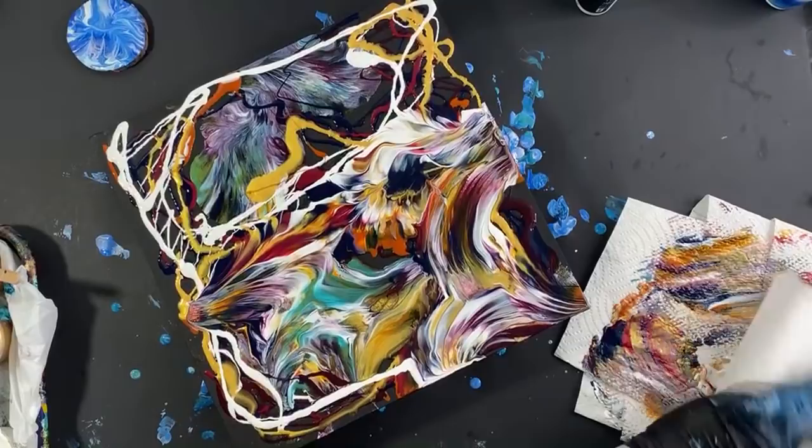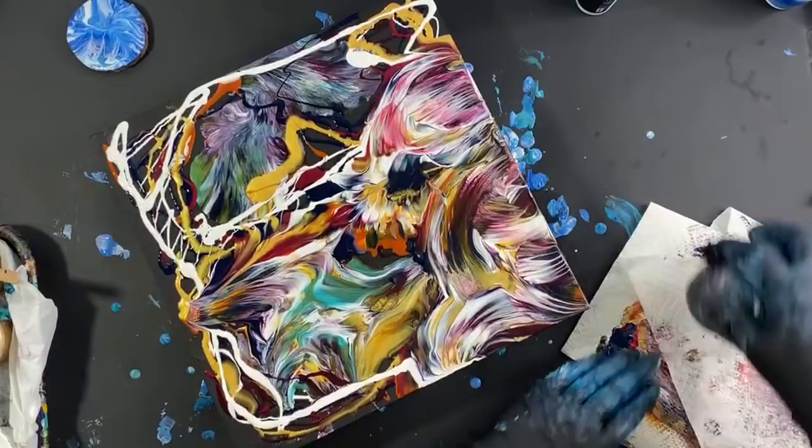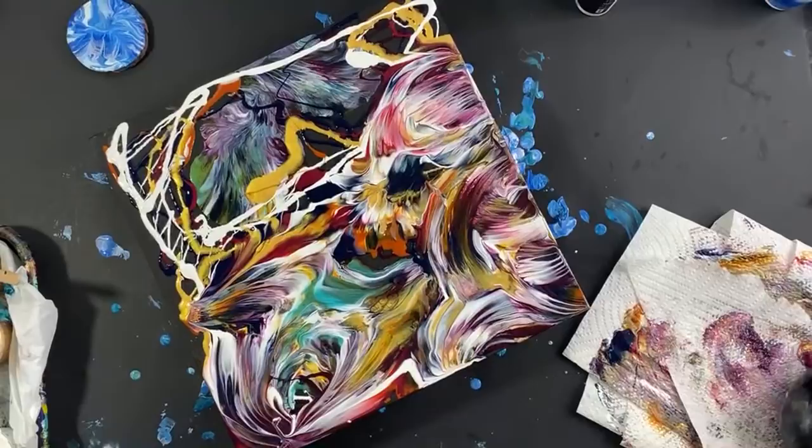Coming hopefully Christmas time, I have some time off. Not a lot, but enough that I could spend time just doing some paintings that I want to do for fun.